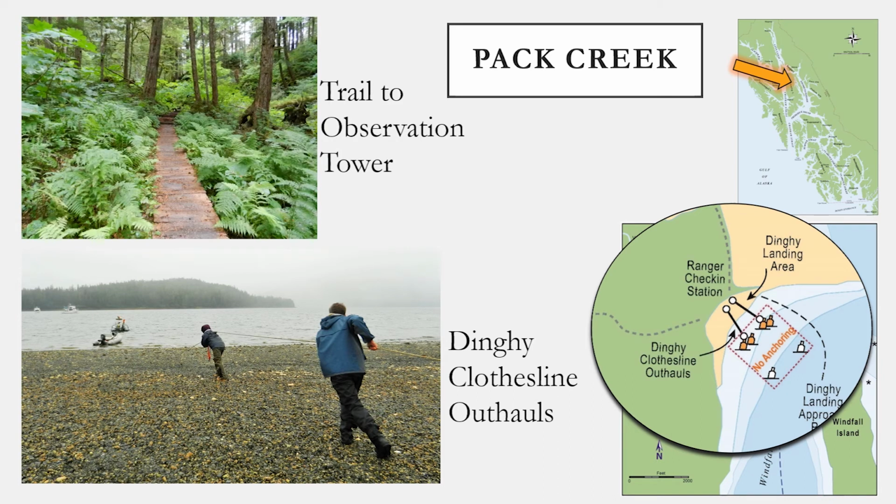You may then hike the 1-mile boardwalk trail to an observation tower overlooking the creek, where bears can be seen scooping up migrating salmon. It's truly a special experience with close-up views of grizzly bears in the wild.